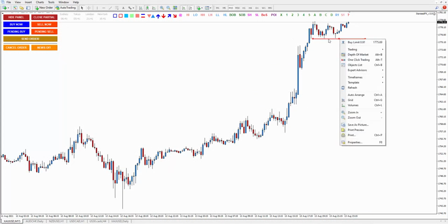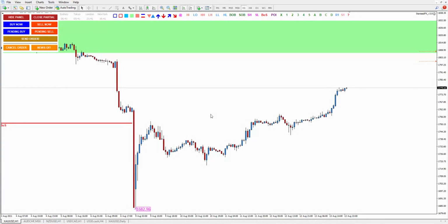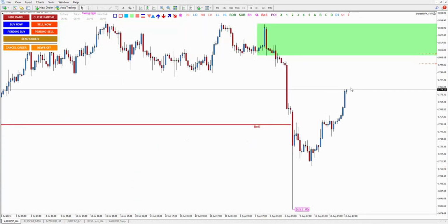You know my overview of gold based on the order block. That is my trading plan for next week for gold, and we can discuss it in the group.